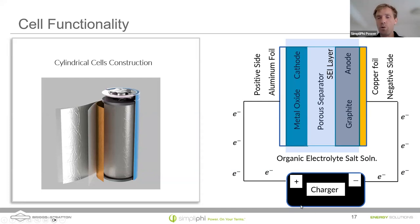If I remove the charger and replace it with a load, a light bulb or an LED or a car charger or whatever, I then provide a pathway for these electrons to go back to the metal oxide side of the cell, and the lithium will be attracted across through that porous separator to the metal oxide, where it prefers to be. That's a charge and discharge cycle of a cell. It's probably beyond the scope of this talk, but I'd like to give people a brief idea so they can visualize what's happening inside a cell.